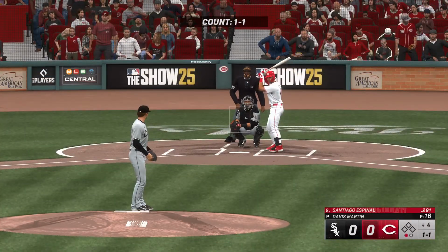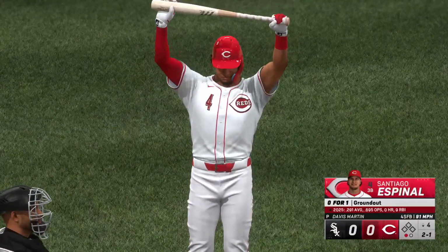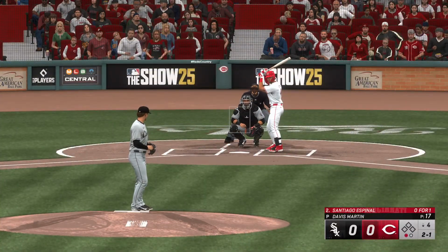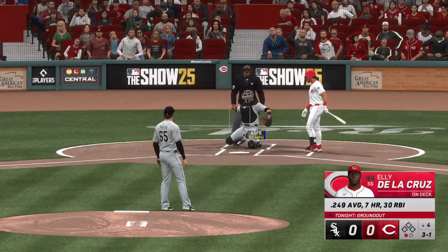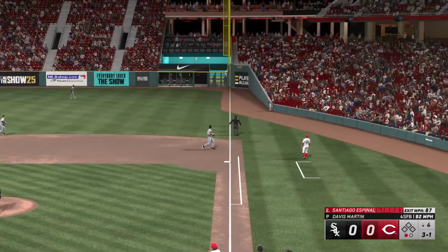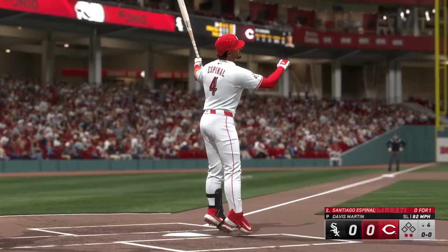Now the number 2 hitter, Santiago Espinal. That one misses. Now 2 balls and a strike. 2-1. All tied up. We're here in the bottom of the 4th. Next offering is down low. And that one sliced foul. One down, bases empty. Make it 4 strikeouts in a row.